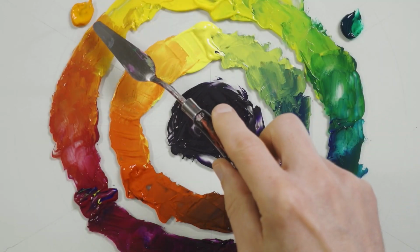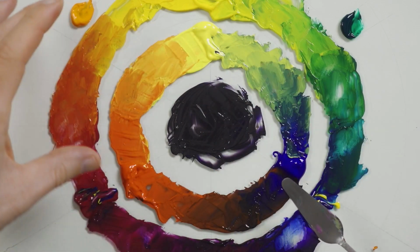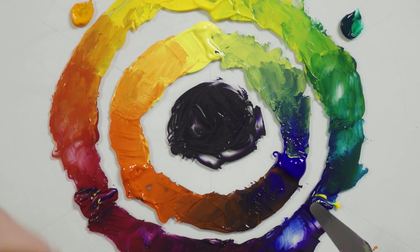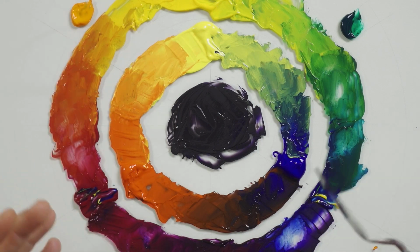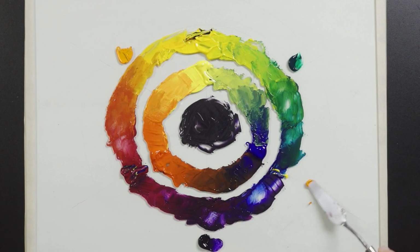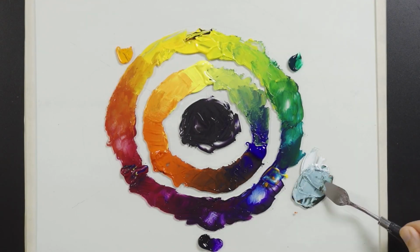So if you want to neutralize this cadmium orange, you have to use a cool color on the opposite side. And it's not always directly across from it on the color wheel. Color is much more complicated than that. It works that way in RGB on a computer, but with pigments, it's a bit different. So I would start by adding in some of this blue and then see what I get. I'll add a little bit of titanium white so we can mix a gray. So I probably added too much blue.